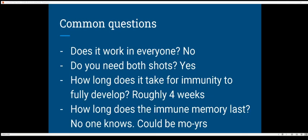Now, Zach, do you need both shots? Yeah, both shots are very important. The first shot helps your body recognize the virus, and you get that whenever they tell you that you can get it. And then for this one, you can get the second shot 3 weeks later. And the second shot just strengthens that immune response.